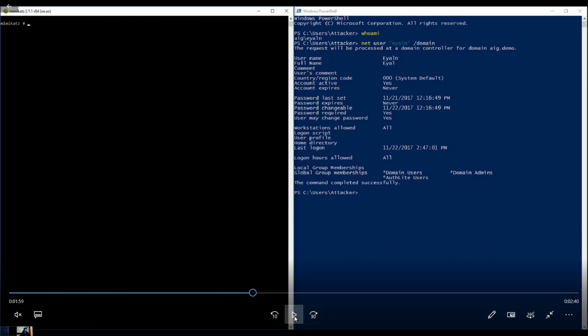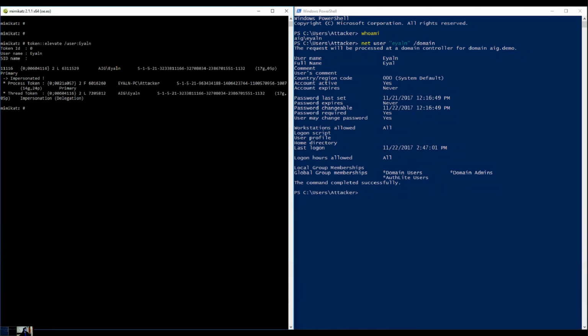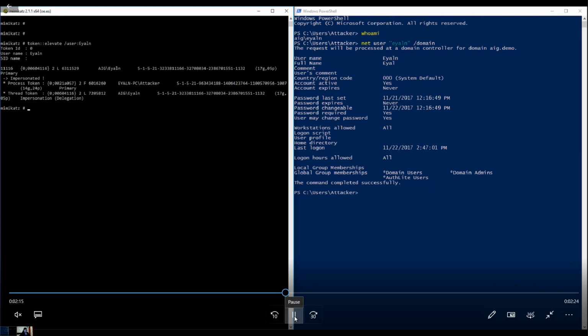So the next thing will be the token manipulation thing. So as you can see, I just cleared the shell. I purge the tickets, so I have like a brand new shell. So what I will do now is query for all the tokens, and I'll try to elevate the token of the user Eyal Neemany. And as you can see, I have an active thread of Eyal. So what it will do, it will impersonate that user. And as you can see now, I possess the ALN token under my thread.